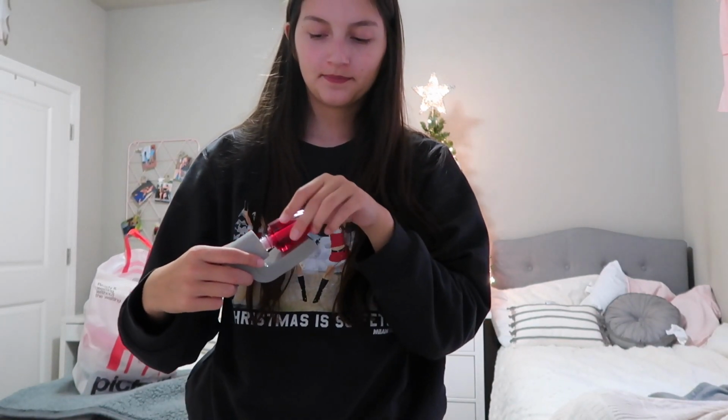Okay, guys. So I am doing this Christmas scent. It's like a cinnamon stick. I hope it's focusing. Anyways, it's like a cinnamon stick or something. Yeah, it's pretty Christmassy, I guess.